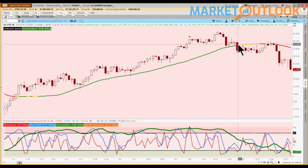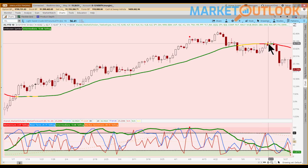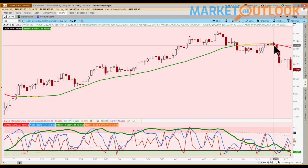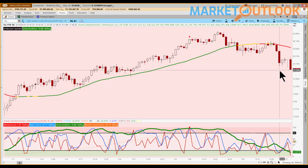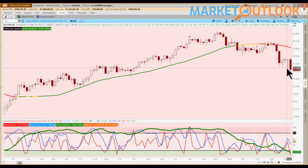This was a pretty ugly candle right here, and since that candle, that was kind of a game changer. Notice that after that candle, we basically went straight down. We had a little bit of a reversion to the mean where it looked like it wanted to rally ever so briefly, but it just could not stay above that moving average. And it rolled over. And now you're looking at a series of lower highs and a series of lower lows.